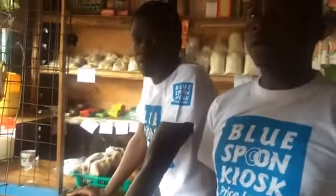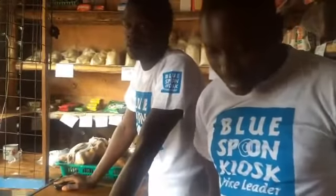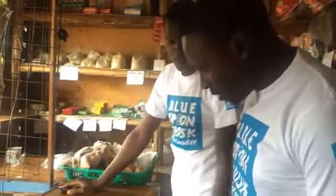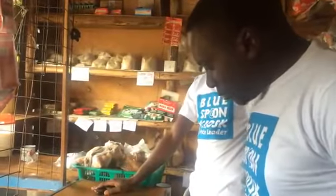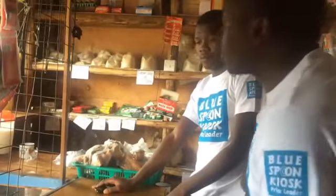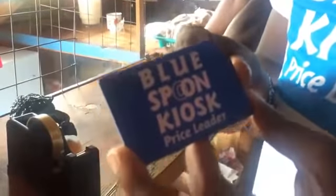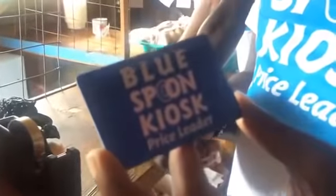Also in our kiosk, we have a card system. So we record all the history the customer has purchased in this device. This is a reward card whereby the customer will purchase and he can get points and get rewarded. So we can have his sales history and we can reward him according to the purchase he made in a certain month.